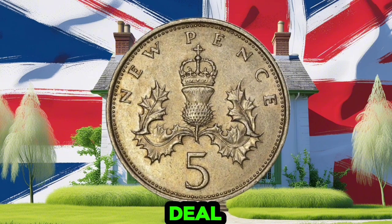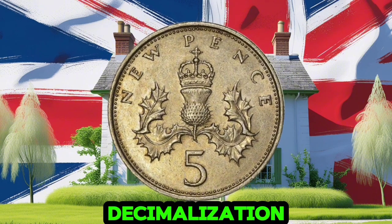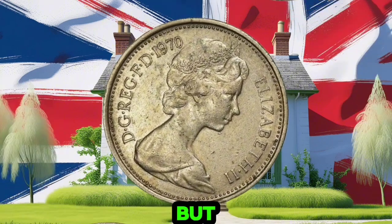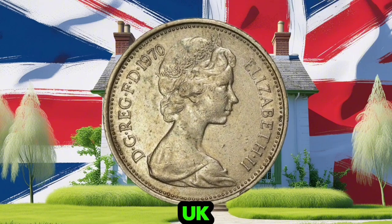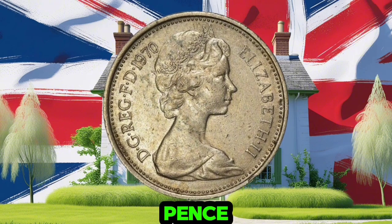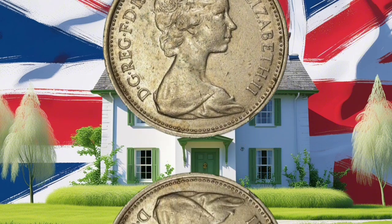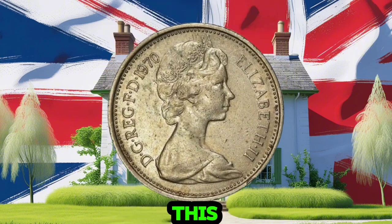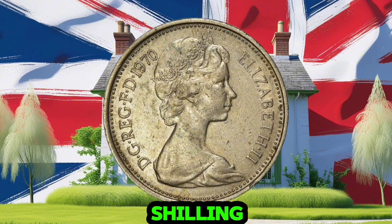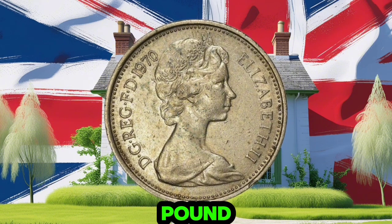This was a big deal because before decimalization, the pound was divided into 240 pennies. But in 1971, the UK decimalized its currency, which meant 100 new pence now made up £1. The 5 new pence coin was part of this overhaul. Initially, it was equivalent to 1 shilling, which was 1/20th of a pound.